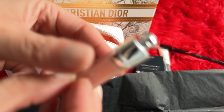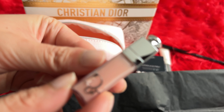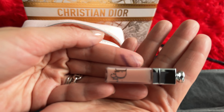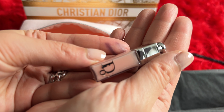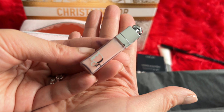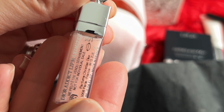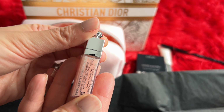Now this small tube is the lip maximizer, so I think it plumps up the lips. I'm not so sure about this one because I never like using lip plumping products, because my lips are actually, I find, full enough for my facial features. Often those plumping ingredients make your lips feel tingling and burning. I don't find them too comfortable, and they cause me to really want to itch my lips.